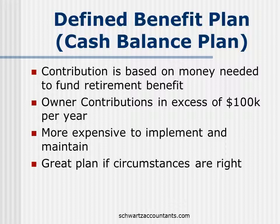One other retirement plan worth noting is a defined benefit plan. One popular version of these plans is known as the cash balance plan. With all the plans we looked at so far, the contribution determines the benefit. With a defined benefit plan, the annual contribution is based on money needed to fund a future retirement benefit. In other words, the benefit defines the contribution. These plans routinely allow for owner contributions in excess of $100,000 per year. However, they are much more expensive to implement and maintain and might require higher contributions for the staff as well.